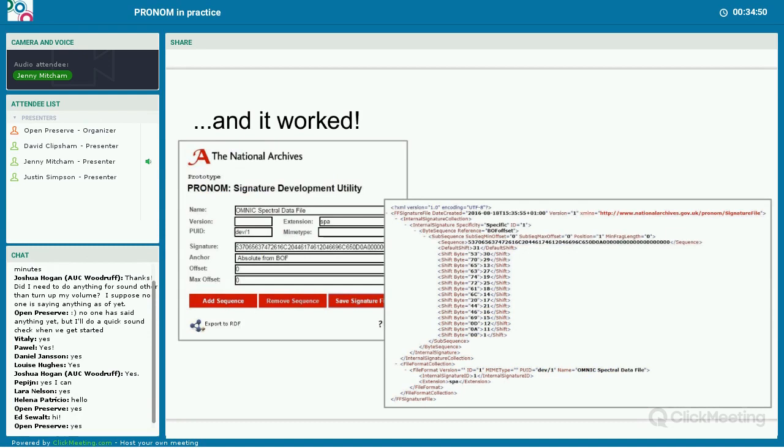So it worked. These are just a couple of screenshots of the signature creation in action, if you like. There's a little utility that the National Archives provide. Once you've discovered your sequence of magic numbers that David's already explained, and you've got the other relevant details about the file format, you can paste it into this little development utility. And when you click the button saying Save Signature File, what it does is it actually creates that XML file for you, and that's the file format signature, which is going to go into PRONOM and be used by Droid, etc.